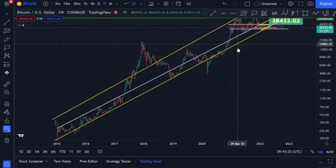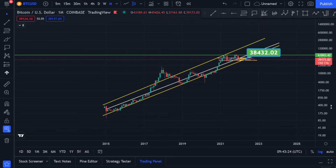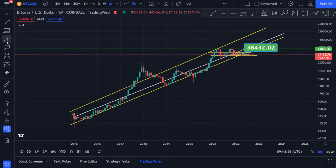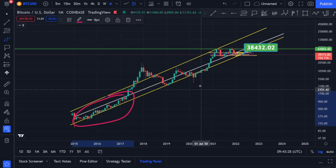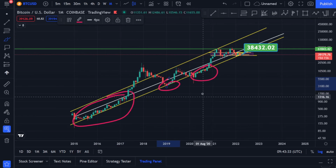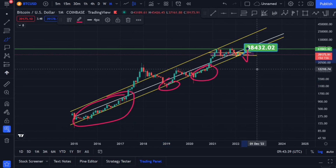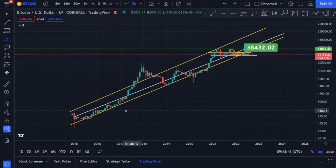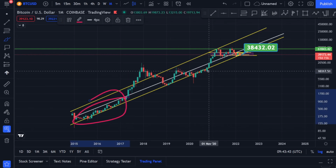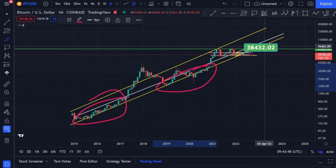And this support line is a pretty interesting support in my viewpoint, because you can clearly see it has always held this support. And I've seen a lot of people say that it is going to 25,000, going to 20,000. Yeah, it can happen, but I believe it will be a quick move towards the downside, and then it's going to move back up. Because you can see in the monthly time frame, it moves down, but it comes back in this channel, and so on.